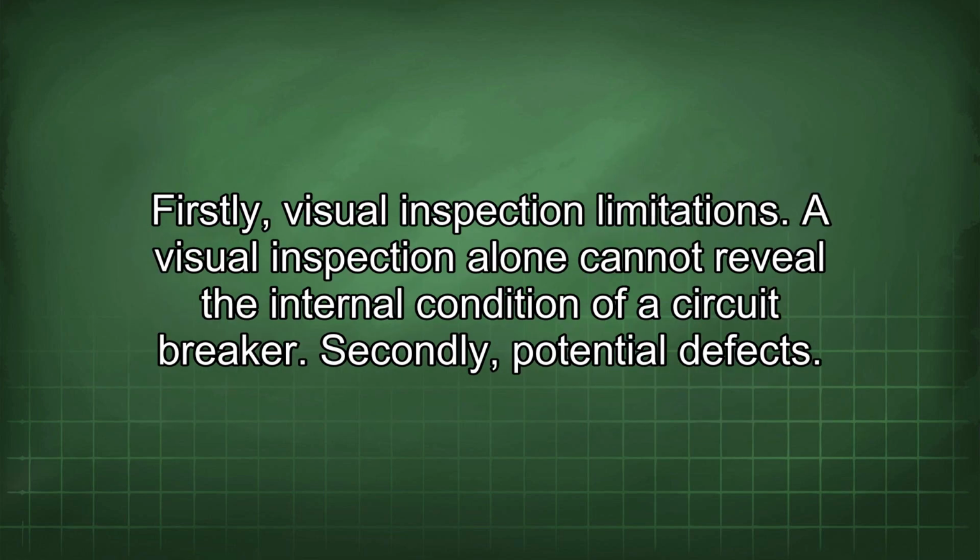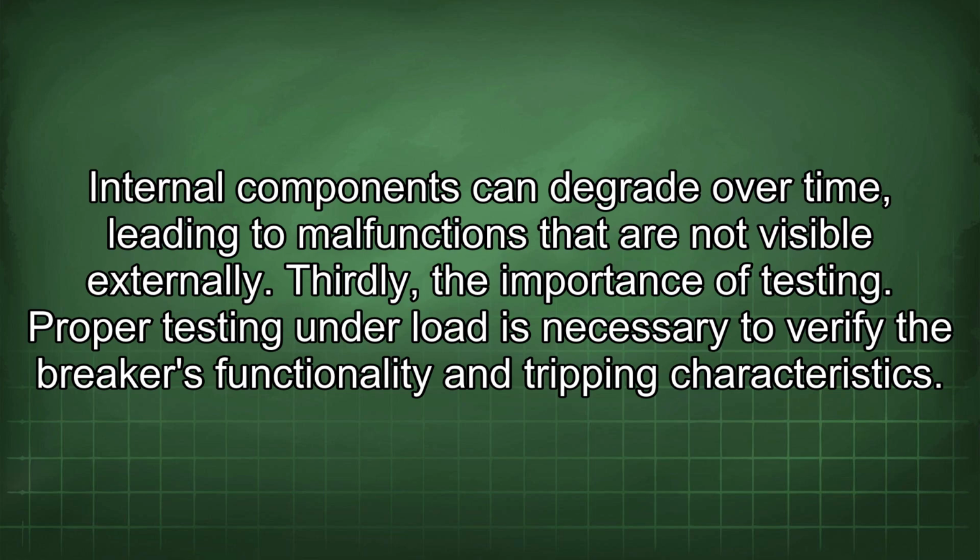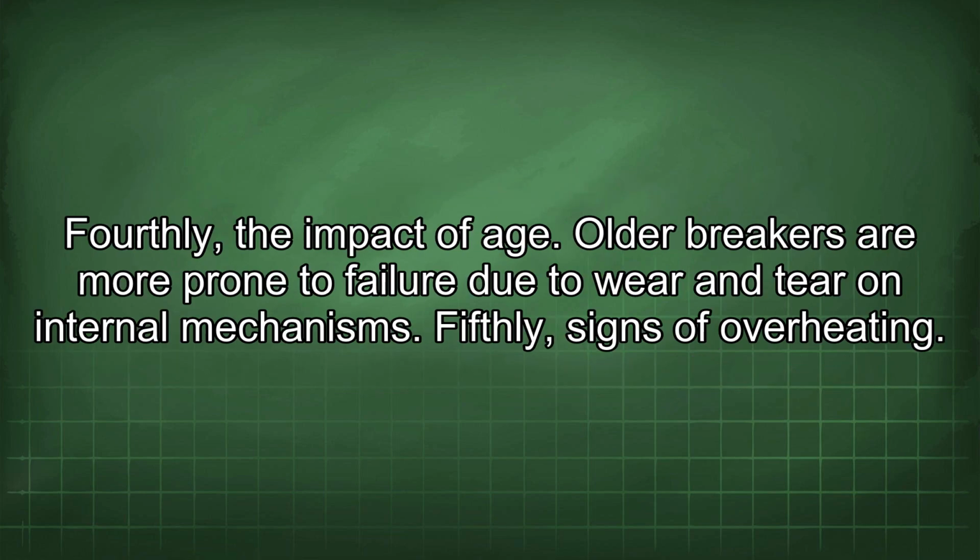Firstly, visual inspection limitations. A visual inspection alone cannot reveal the internal condition of a circuit breaker. Secondly, potential defects. Internal components can degrade over time, leading to malfunctions that are not visible externally. Thirdly, the importance of testing. Proper testing under load is necessary to verify a breaker's functionality and tripping characteristics. Fourthly, the impact of age. Older breakers are more prone to failure due to wear and tear on internal mechanisms.